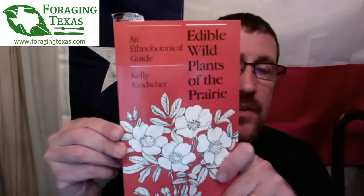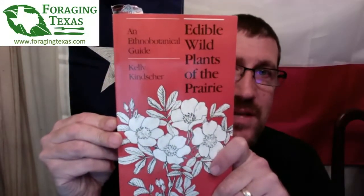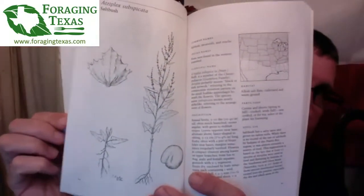Okay, there's other books that I don't have on the Foraging Texas Amazon website that I also do use myself for information and identification. On the edible side, one is The Edible Wild Plants of the Prairie by Kelly Kitchener. Excellent, excellent book. It's kind of designed for identification because it does have some line drawings, it has the maps, things like that.